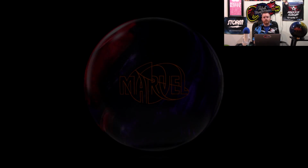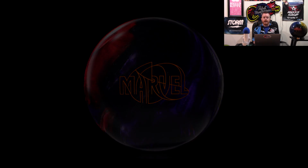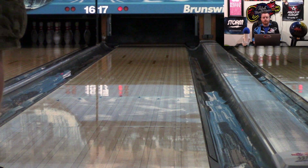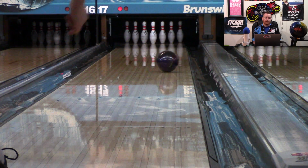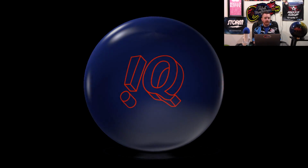On paper, it looks similar to the Marvel Pearl, but bowling isn't done on paper, so on the lane they're quite different reactions. The Marvel Pearl is butter all the way down the lane. It's very easy through the heads, it's smooth, it arcs nicely through the pins at the break point. The Sonic, in contrast, is a very aggressive roll and motion all the way down the lane and is slightly more angular at the break point. I have it a full arrow stronger.